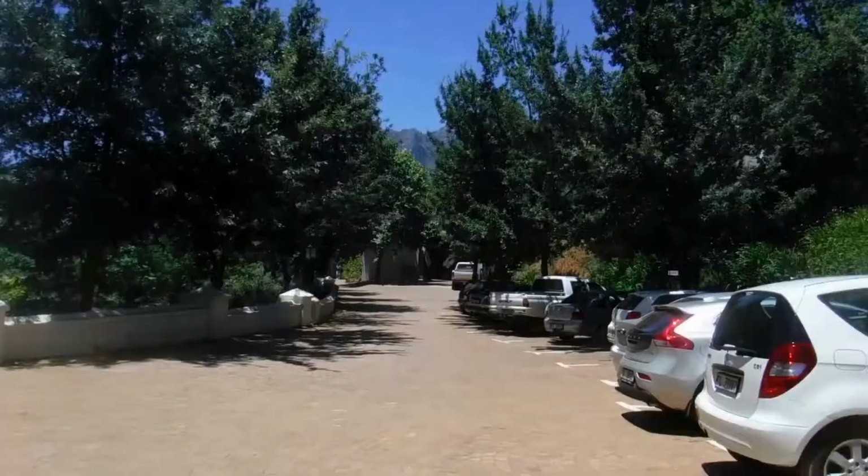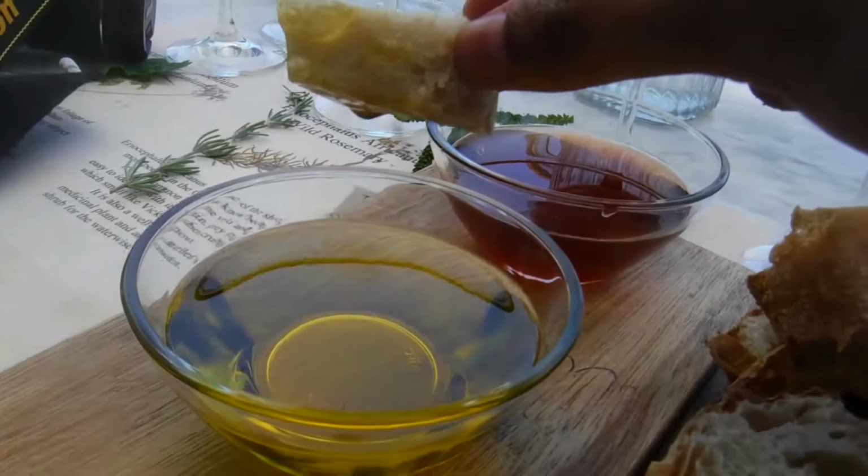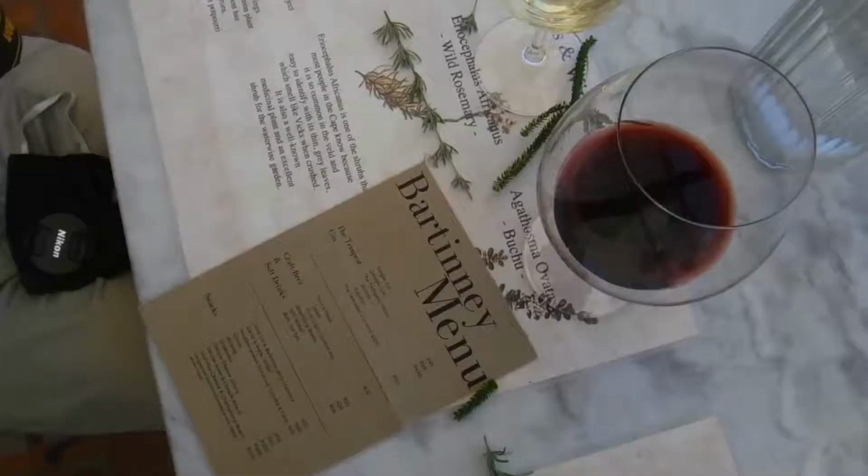It seems like there's also COVID protocols in place. It doesn't seem like a very busy day. It is midweek after all. And I think that it's going to be a fantastic time because this has been rated as one of the top tastings, I guess, you get in the area. A Fynbos tasting is not really very common.